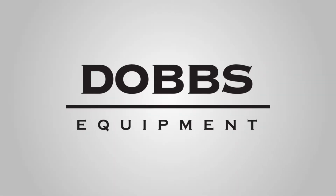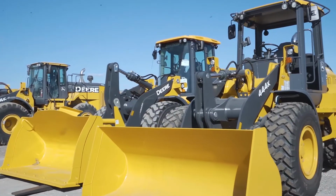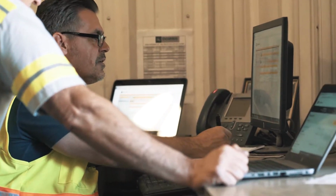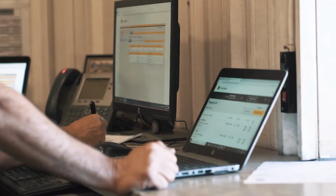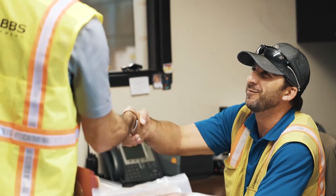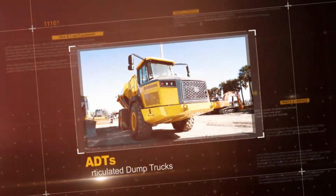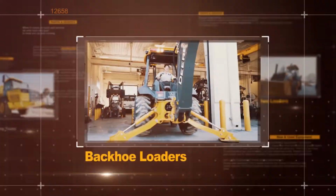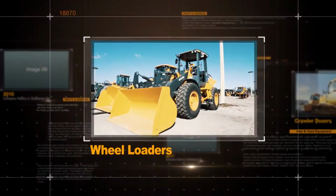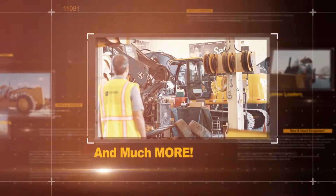Dobbs Equipment is your construction equipment dealer, offering a full line of John Deere construction equipment. We serve the residential and commercial construction, heavy construction, aggregate, and mining industries in Central and South Florida. We have every construction tool you'll need to get the job done. Articulated dump trucks, backhoe loaders, crawler dozers, wheel loaders, excavators, motor graders, and much more.